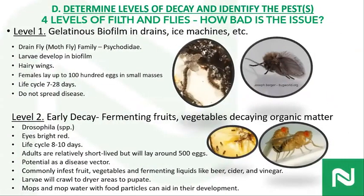Next, you want to determine the levels of decay. Now, this is actually very, very important. How bad is the issue? How long has it been going on? And what flies do we see? Because each fly is associated with a certain level of filth and disgust.